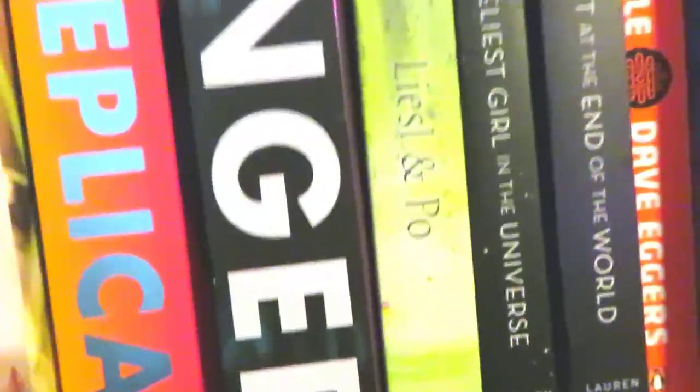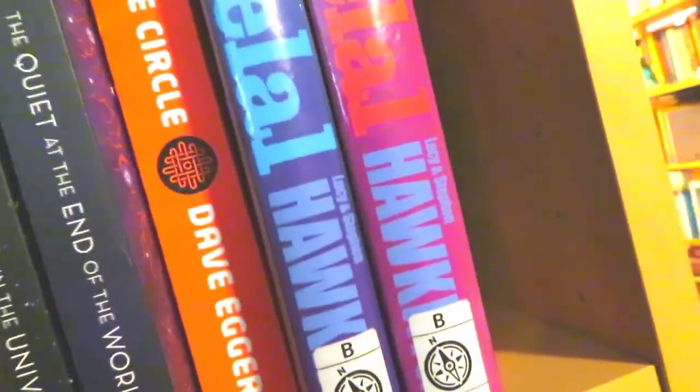We got some books by Kass Morgan. We got some James Dashner. We got some Scott Westerfeld. We have some Harry Murphy books, Rick Yancey, Rachel Ward, Ellie Condie, and Kiera Cass. I can't remember what's behind here off the top of my head. That looks like just random.